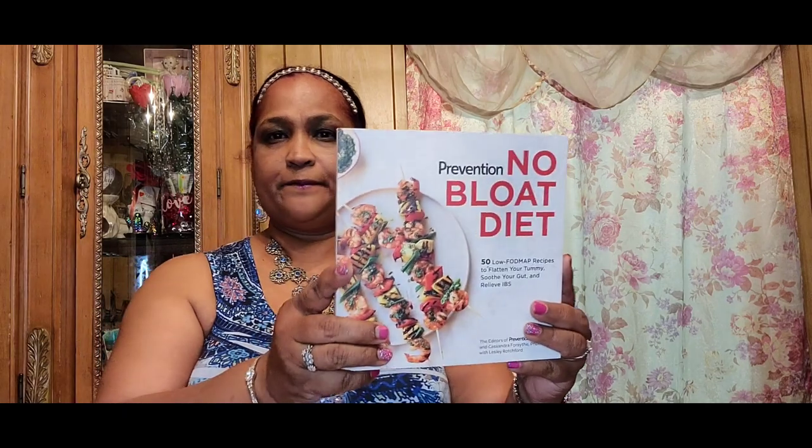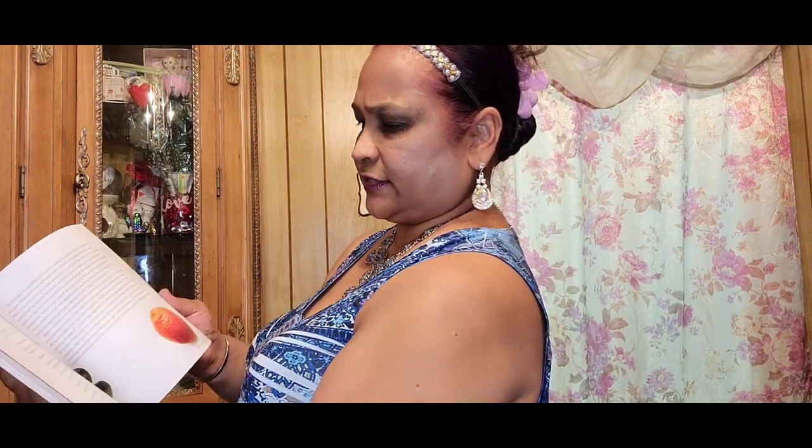that I would probably have to find the next home if I bring another book home, because my daughter says I have too many books. So then I got this book. It says No Bloat Diet by Prevention. This is what this book looks like. And it's not too picturesque.